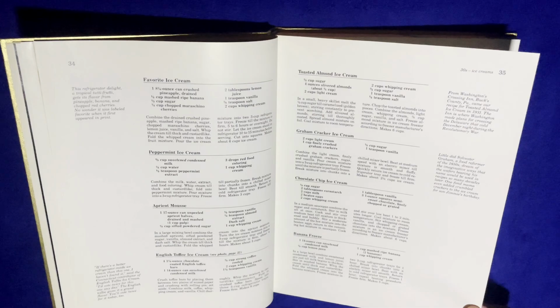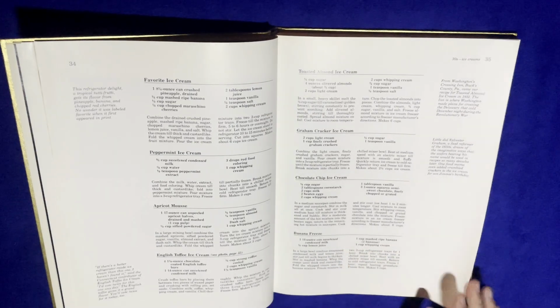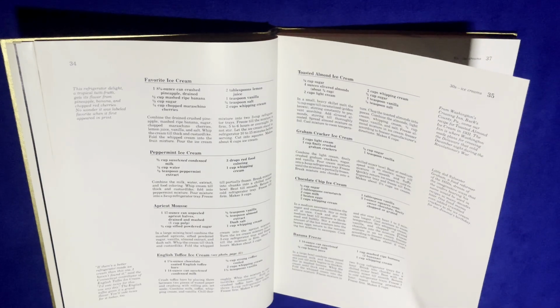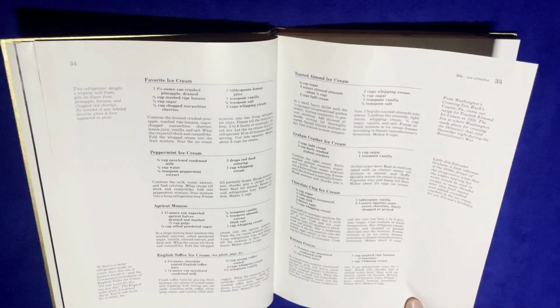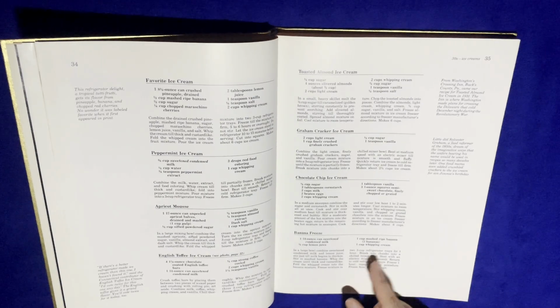In a larger bowl, combine... Okay, so this calls for 1 14-ounce can of sweetened condensed milk, 1/3 of a cup of lemon juice, 1 cup of mashed ripe banana, so 2 bananas is 1 cup, and 1 cup whipping cream.